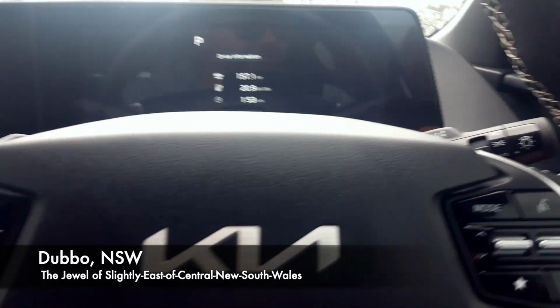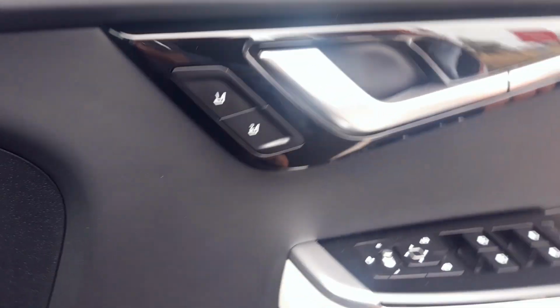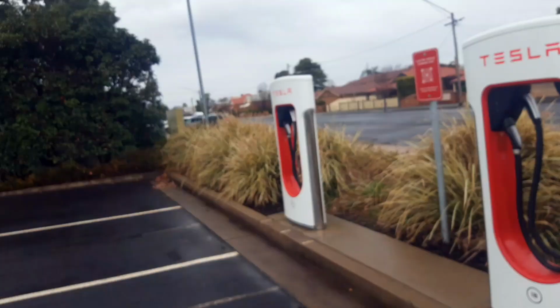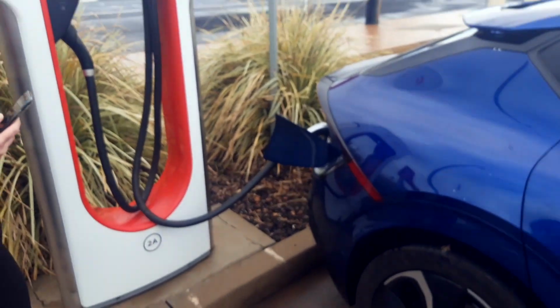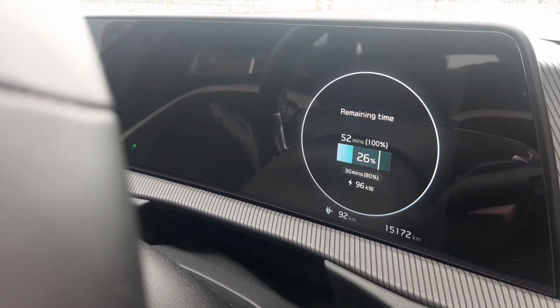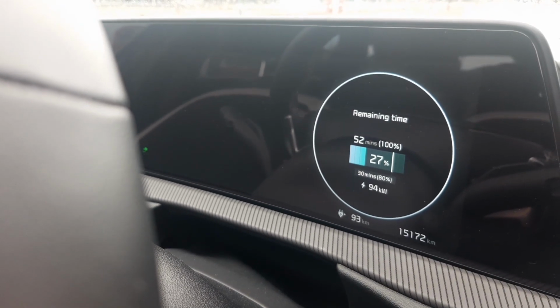Unfortunately, the NRMA charger here is in use by a BYD. But in the same car park are a bunch of Tesla chargers, and it looks like non-Tesla vehicles are allowed to charge here. Now, checking the prices, it is really expensive to charge here on these Tesla chargers. All right, so it's going pretty slowly, only just under 100 kilowatts, but that'll be enough.